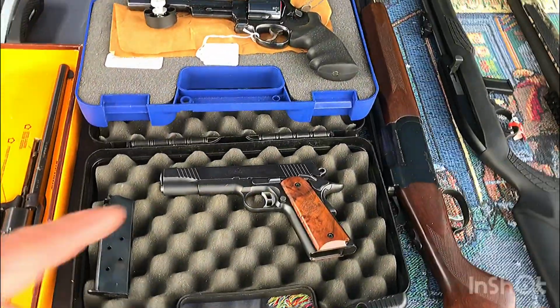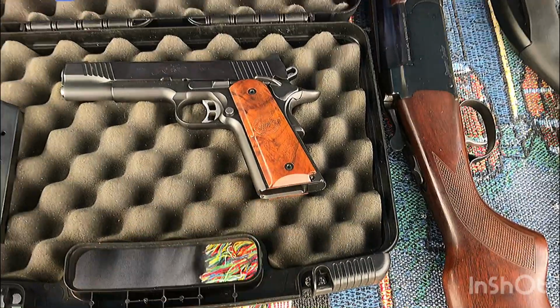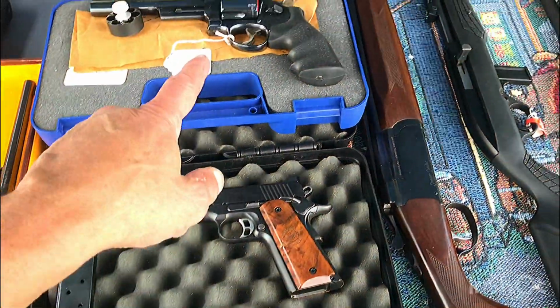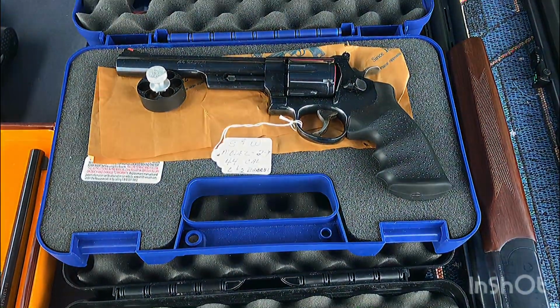It's got a super nice Kimber here. I really like that Kimber. Walnut on it's just incredible. Another nice Smith & Wesson. This gentleman has some really nice Smith & Wessons here.